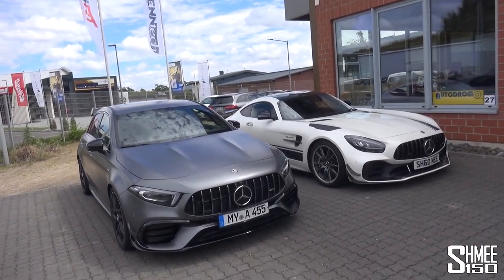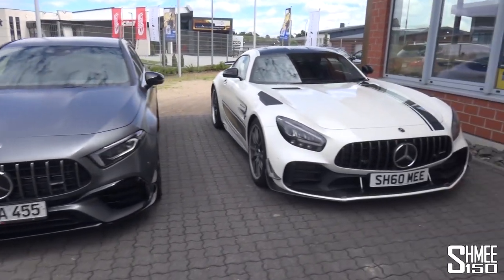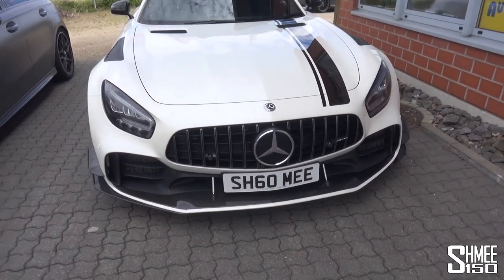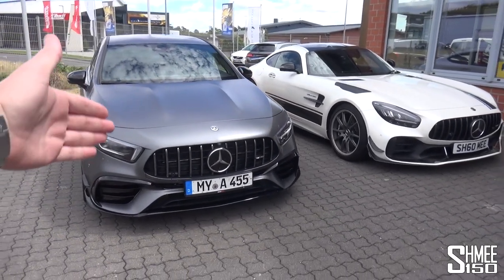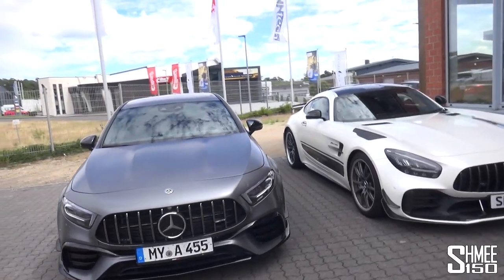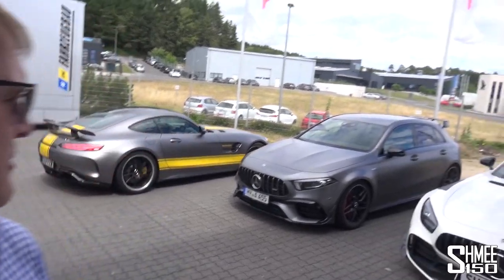But with them like this, one thing I do quite like about the AMGs to an extent is the use of the Panamericana front grille that was introduced with the AMG GTR, having those vertical slats like the old style grills, and now carries through to other models, whether it's the A45S, also on my G63. But it does, I guess, get slightly diluted when it's used on so many cars, like the A35s and the E53s, for example. He says, it's a pretty cool AMG GTR, just casually cruises by here at RENNtech.